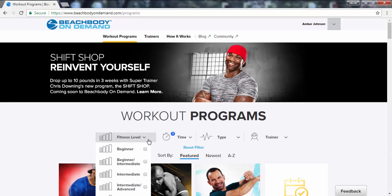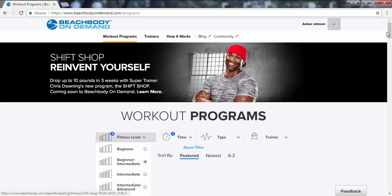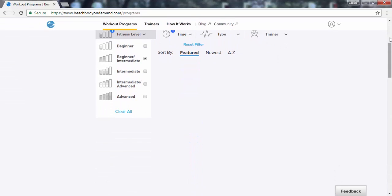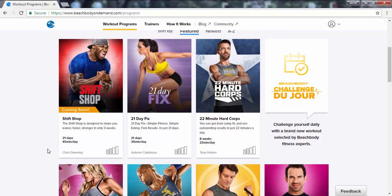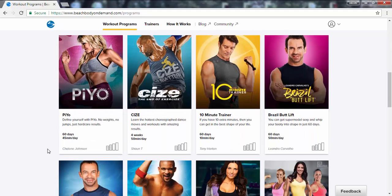Let's say that you also want something that's beginner or intermediate intensity. So now we're filtering with 2 filters. All right, so we've got Shift Shop is coming soon. There are a few routines that are 30 minutes or less, and it's beginner and intermediate. 21-day fix, 22-minute hardcore. All of these things, 10-minute trainer.